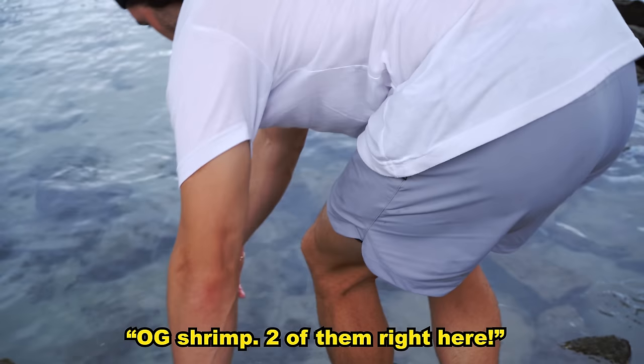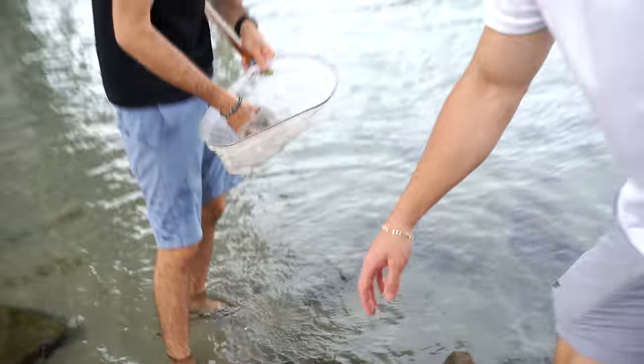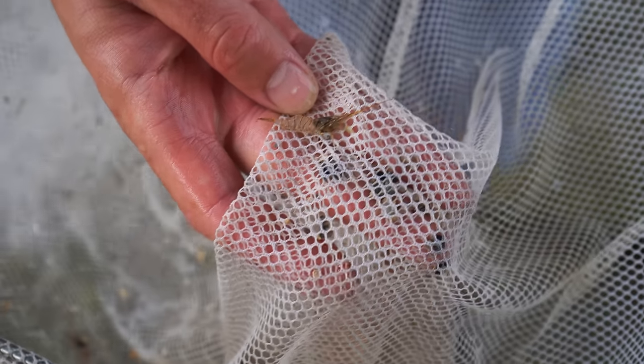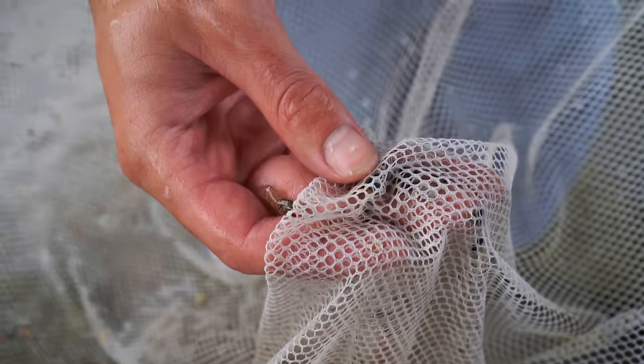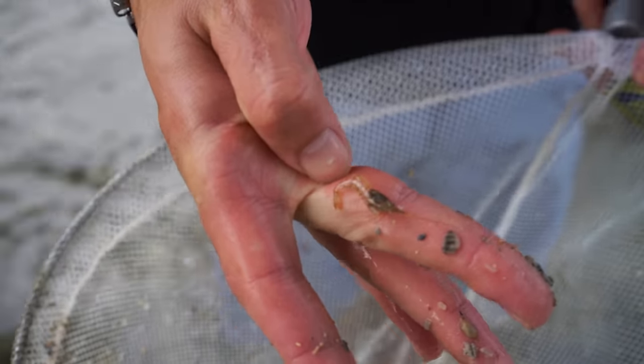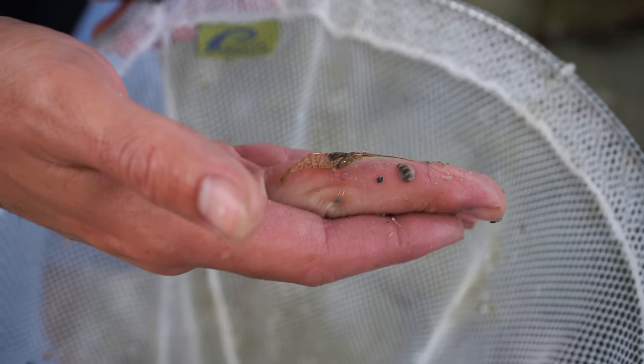OG shrimp, two of them right here, Jack. Got him! You got him? Yeah. What is that, dude? You're not kidding, Chris. It's just like an OG shrimp, dude. Literally. Look at that. That's not a grass shrimp. That's not a normal shrimp. Is it a peppermint? Doesn't really have that orange like a normal peppermint. Lines, yeah, it does have those lines. Might be a peppermint. Dude, this right now is literally so loaded.